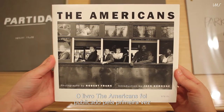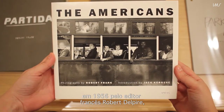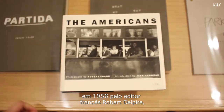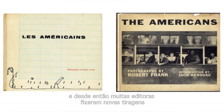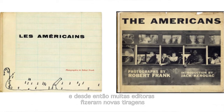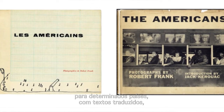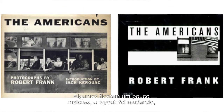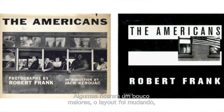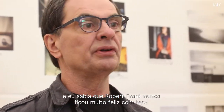The book The Americans was first published in 1956 by the French publisher Robert Delpierre. Since those days, there were many other publishers who did a print run for a certain country with translated text, and they were all different. Some were a little bit bigger, the layout was changing, and Robert Frank, I knew that, was never really happy with it.